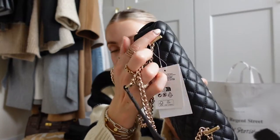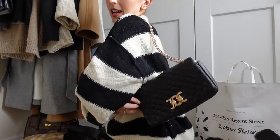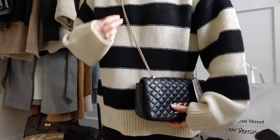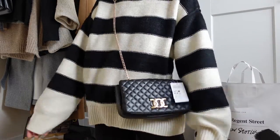But I really like the sort of detail on here, so it can sit on the shoulder. And then you could also style it crossbody as well. But I just think it'd be so nice to dress up as an evening bag. Sorry, you can see it a little bit better now. Just wearing my famous super soft Amazon leggings with this jumper.